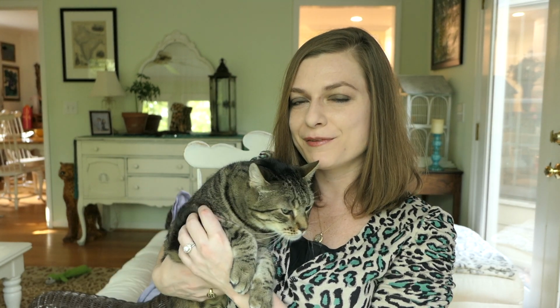Speaking of leopard cats, here's my leopard cat. He's more of a mini tiger cat. That's Leo. But leopard cats, they hunt rats a lot.